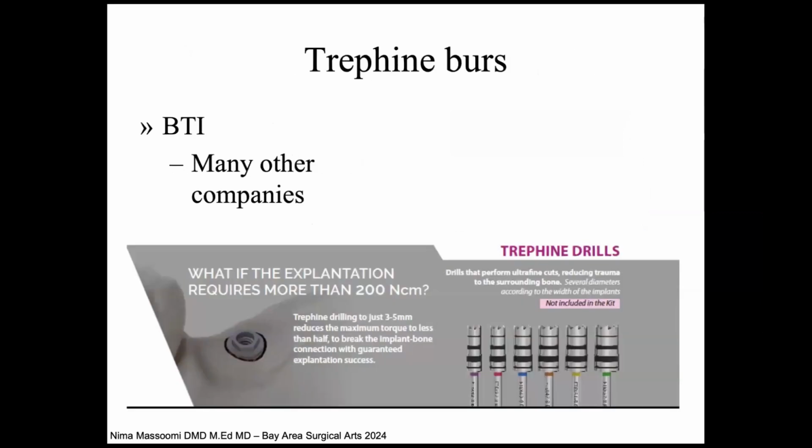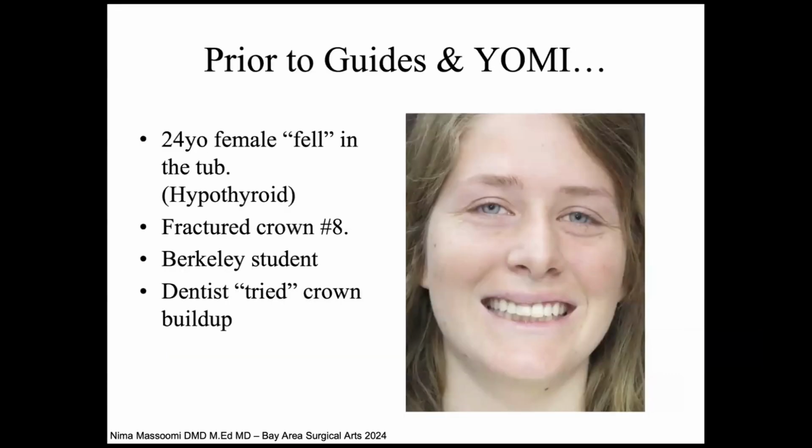kit available. If that kit doesn't work, as I mentioned earlier, last resort, trephine burrs. And again, BTI makes them. Many other companies make them. You just need to make sure that you have a whole range of different diameters because you have to be able to get around the implants. But at the same time, you want to be fairly close so that you're not removing too much bone. So you have to have a whole array of different diameter implants.